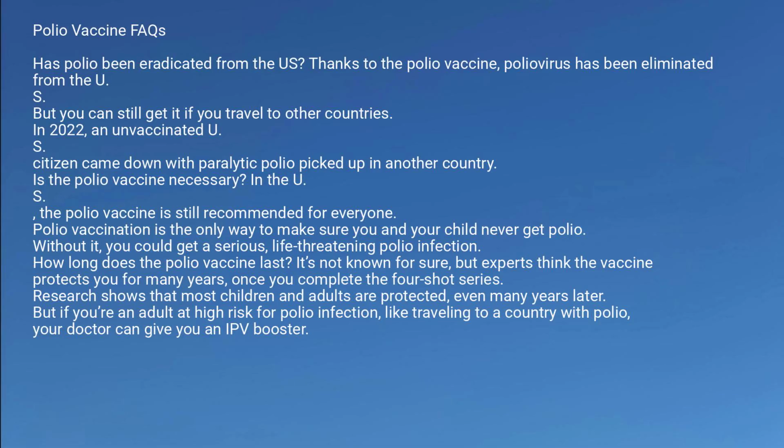How long does the polio vaccine last? It's not known for sure, but experts think the vaccine protects you for many years, once you complete the 4-shot series. Research shows that most children and adults are protected, even many years later. But if you're an adult at high risk for polio infection, like traveling to a country with polio, your doctor can give you an IPV booster.